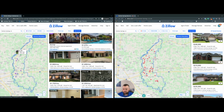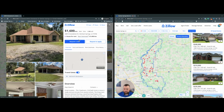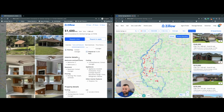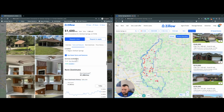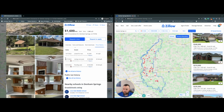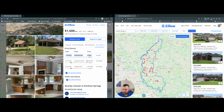Okay, so let's pull one up, because it'll be easier to do it this way. You've got a 1,400 square foot house right here. It's $1,600 a month in rent. When you look at the value of this home, let's see if we can do that on a rental here. Look, the home was originally purchased for $169,000. That's what the home was purchased for before it turned into a rental a month later. And it's $1,600 a month.